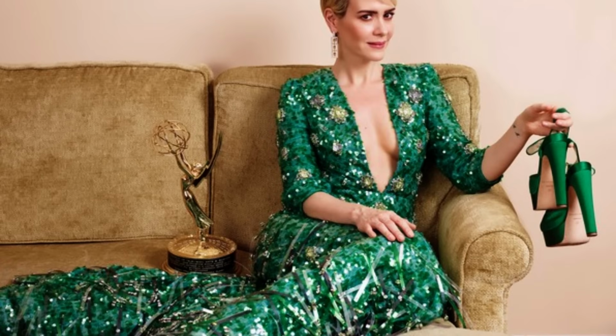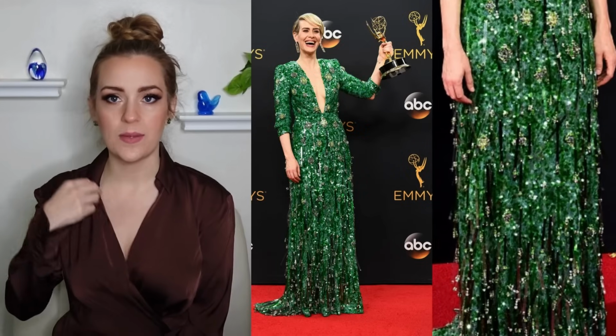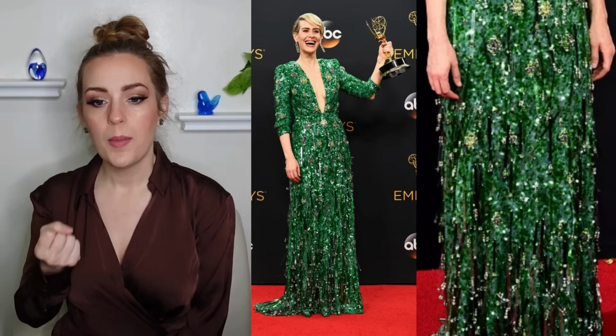You guys have to leave it in the comments what you think about this Sarah Paulson dress. Is it too much? Is it not good? Is it good? I don't know. I think it's pretty, but something about it isn't 100% working for me. It's not something that I would wear. It's not something that I'm like, I love it, I'm drawn to it, but it is pretty.